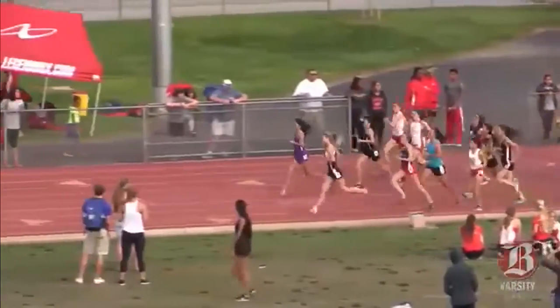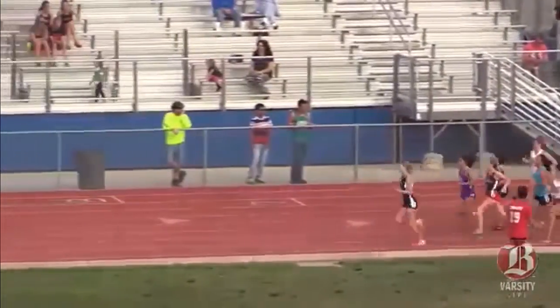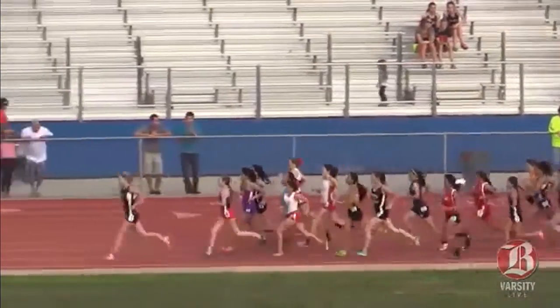Are you sure? I think it's... I don't even remember. This is the mile. I think this might be... Okay, this might be because it's already staggered. Okay, yeah, it is the mile then.